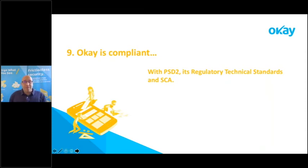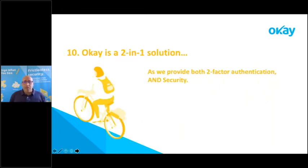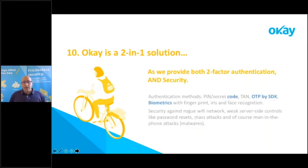OK is compliant. Yes, we are, of course, with PSD2 and SCA. We have been through heavy audits from the SRC in Germany, PROSA in Norway, and we do regular pen tests with Yes We Hack, a bounty solution in France. OK is a 2-in-1 solution. So we provide both authentication methods and security, and that's very important. We have a wide range of authentication methods, including, of course, biometrics, and a lot of security to protect from a lot of attack vectors, like rogue Wi-Fi networks, password reset systems, mass attacks, and so forth.